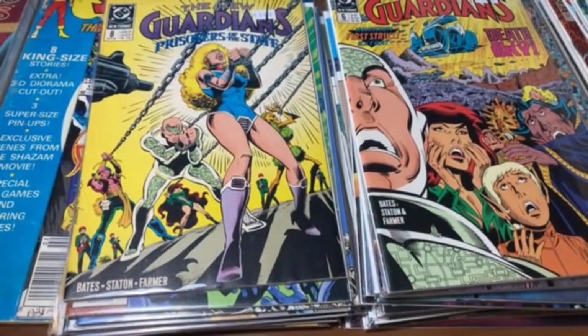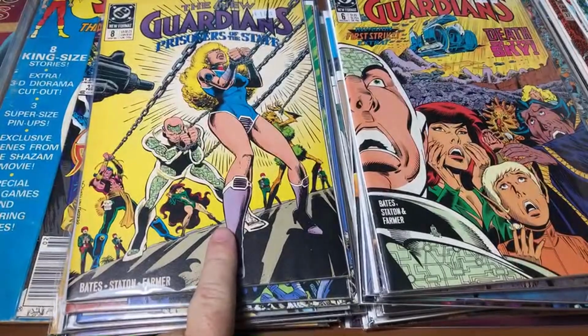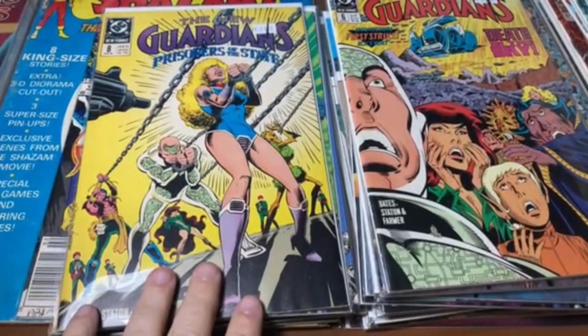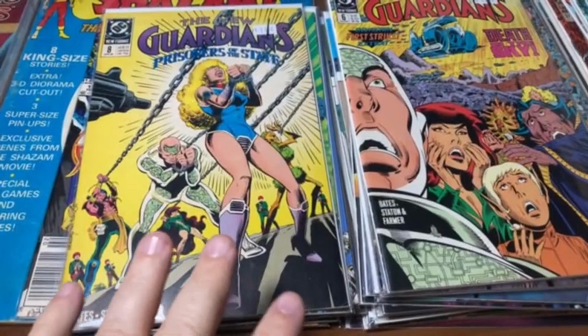Alright. And we got the New Guardians, Prisoner of the State. It's got Harbinger in it. So this is really... So after the Crisis on Infinite Earths, maybe they made a bunch of new teams after that. Like everything they reboot, they try to make new teams.